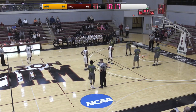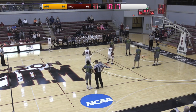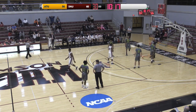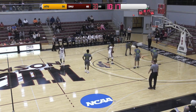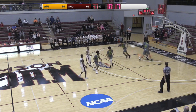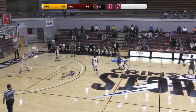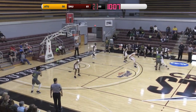So Jack Johnson will shoot 2. Johnson is a 75% free throw shooter this season, and he's 2 for 2 today. First one is up and no good. That's the first miss of the day for SNU from the foul line. Second one is up and good. 61-56, 10 minutes thereabouts to go in this one.